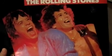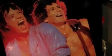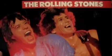This is the 1982 European Tour program. It's a little different from the '81 tour program. It's the same size, but this one utilizes pictures taken from the previous '81 tour as opposed to the '78 pictures in the '81 US tour book. So on the inside we've got a picture of Mick with his yellow jacket and red shirt, probably from Philly. And then here's a map of Europe with the Still Life artwork.